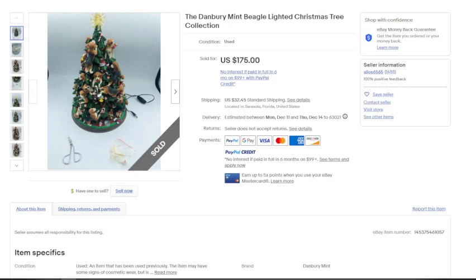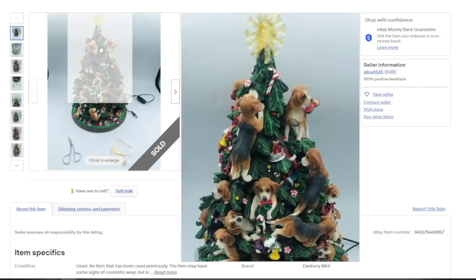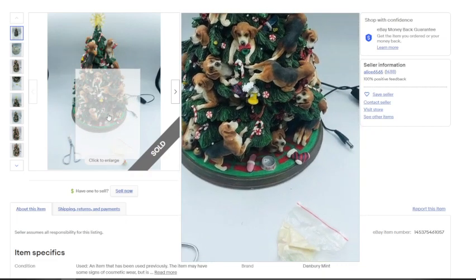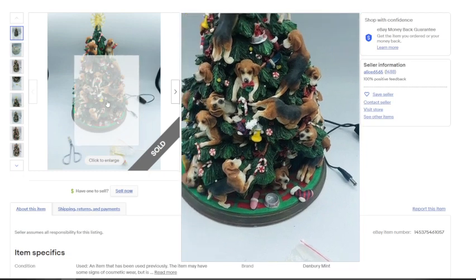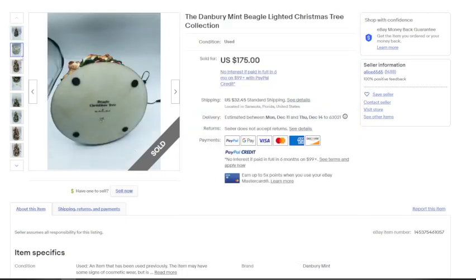Moving on to a brand that a lot of us know in the collectible space, and that is the Danbury Mint. This is a beagle lighted Christmas tree, and as we can see there when I zoom in, it's a tree with a bunch of beagles on it. This one has a much higher potential to be damaged, and it will take a lot of work to look over something like this to make sure there is no damage. Looks like there's something on a leaf there, but my guess is that's just some styrofoam from packaging.